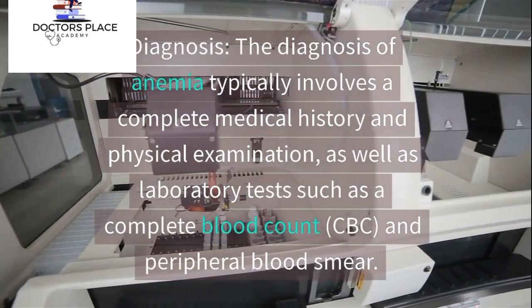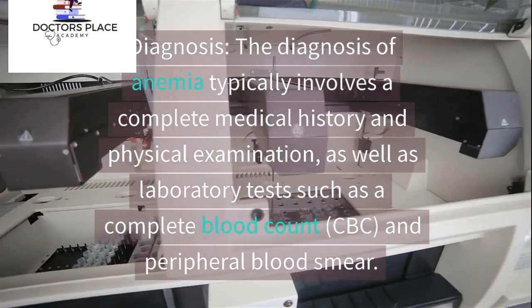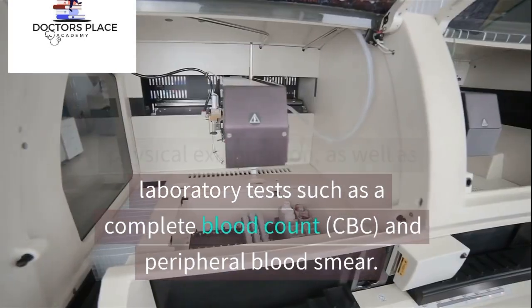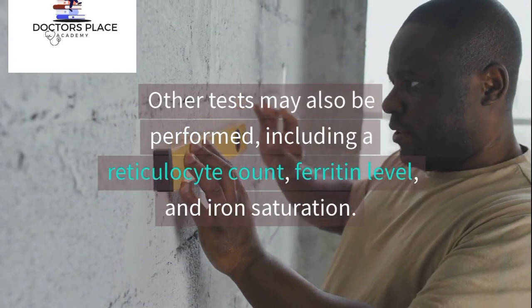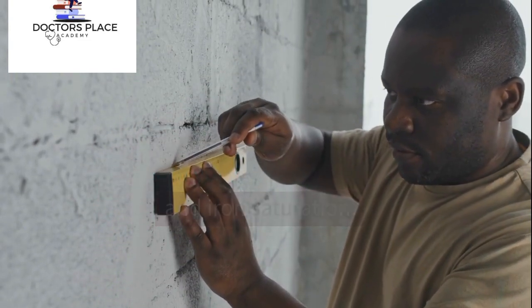Diagnosis. The diagnosis of anemia typically involves a complete medical history and physical examination, as well as laboratory tests such as a complete blood count, CBC, and peripheral blood smear. Other tests may also be performed, including a reticulocyte count, ferritin level, and iron saturation.